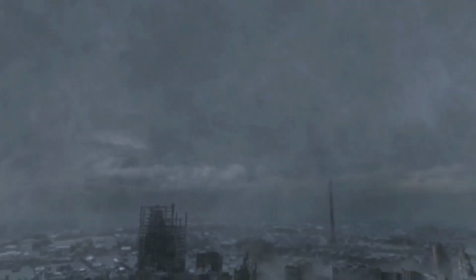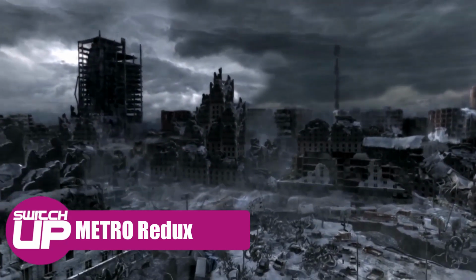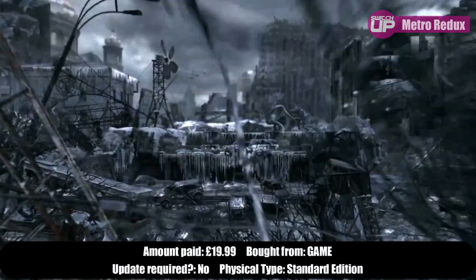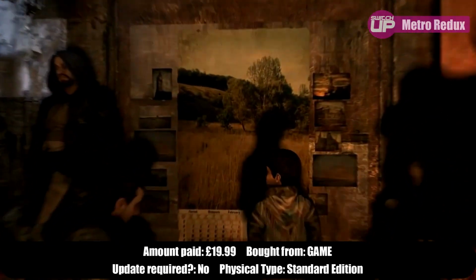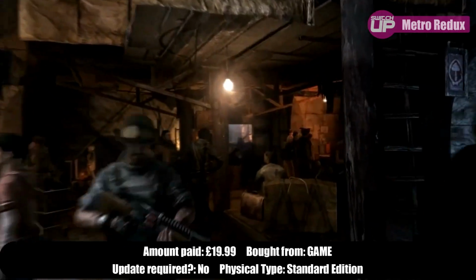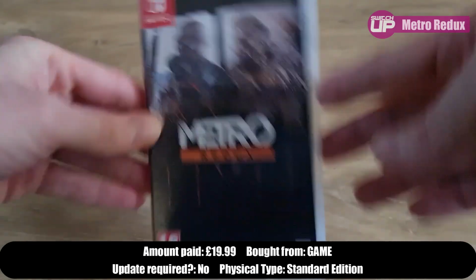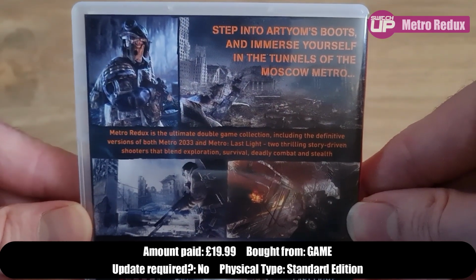The next game I bought was Metro Redux, which is a collection of the two Metro games, Metro 2033 and Metro Last Light, both of which are featured on the cartridge, no download codes or any other such nonsense, and they have any of the previously released DLC included too. These games first released back in 2010 and 2013 respectively, and are based on the 2002 novel Metro 2033 by Dmitry Glukhovsky. They are set in a dystopian future where survivors of a nuclear war have taken refuge in the metro tunnels of Moscow, and you must look to defeat the dangers that this new world houses.